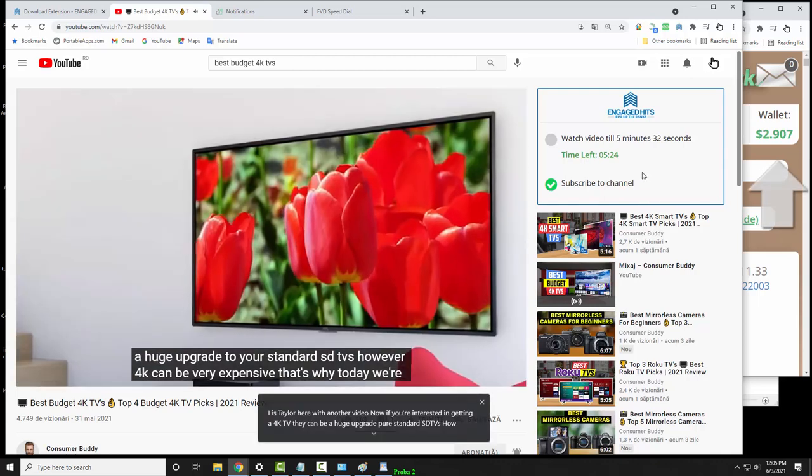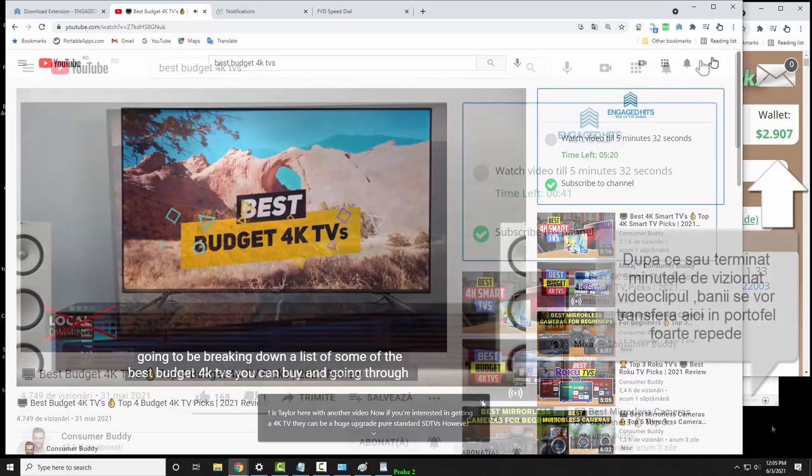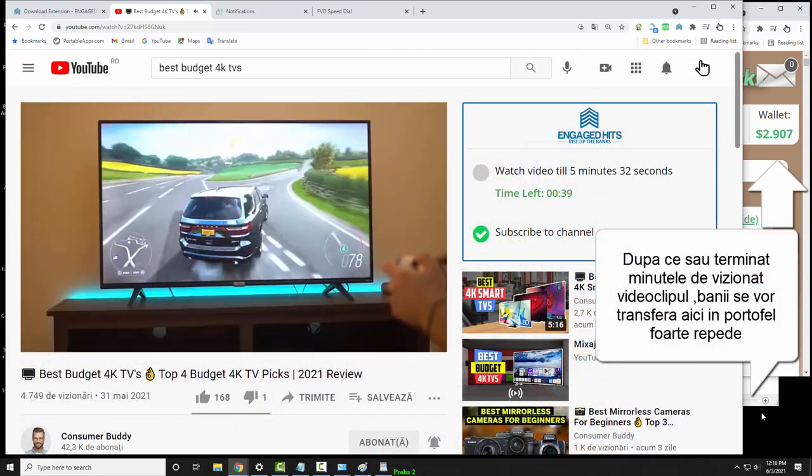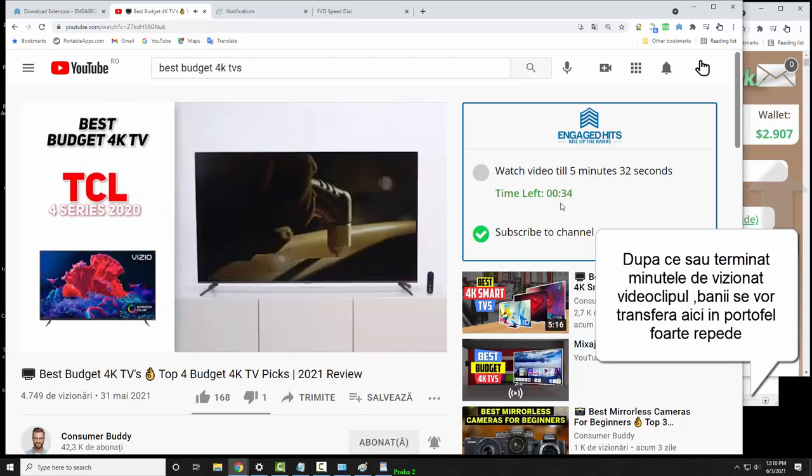However, 4K can be very expensive. That's why today we're going to be breaking down a list of some of the best budget. This is definitely a TV that's better suited for casual gaming, but again, if you are just interested in streaming your favorite TV shows and movies in 4K, this could be a fantastic option.